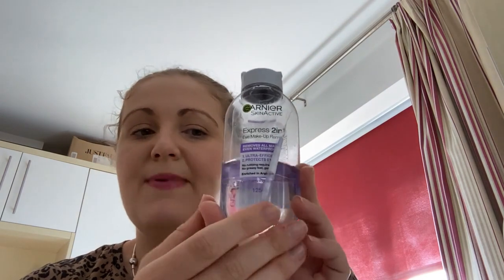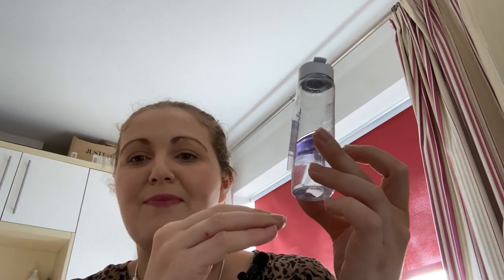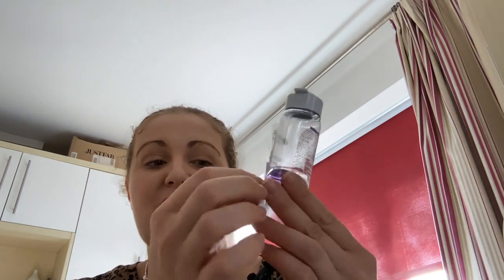Then the next product we had was the Garnier Express 2-in-1 Micellar Water Cleanser, and this is my second step in my cleansing routine. Sorry, the label has come off a bit there. It's a 2-color cleanser, so it's got the oil on top with the micellar water underneath, and you shake it up. So when we weighed this last month, there was 101 grams. If I weigh it now, we're now on 71 grams, so we've done 30 grams usage, so really good.